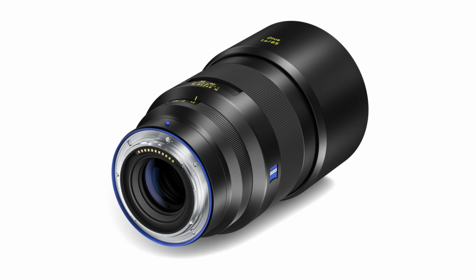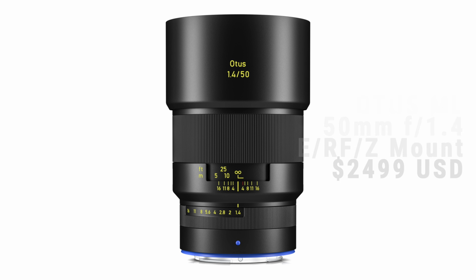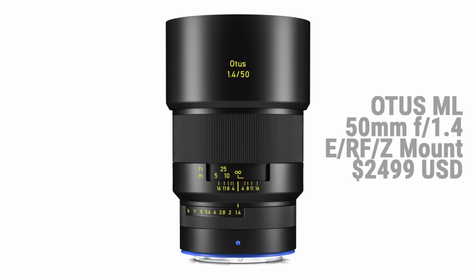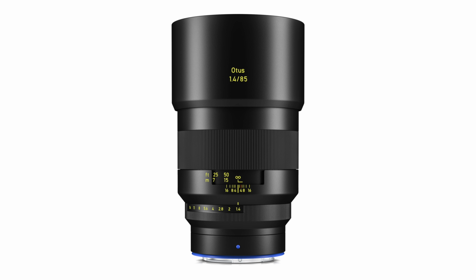Obviously, from the DSLR days, they are absolutely highly coveted and well regarded. I look forward to, at some point in the future, getting a chance to test out the 50 and the 85. Talking about this being a family of lenses, so more to come in this space. The 50mm is $2,499 US dollars and the 85mm is $2,799 US dollars. They have to be pretty amazing lenses to be that price and to be manual.